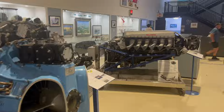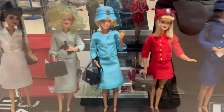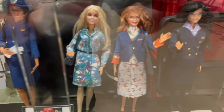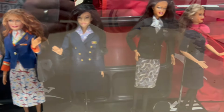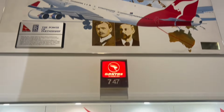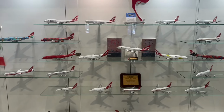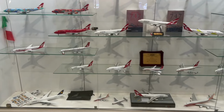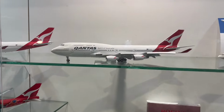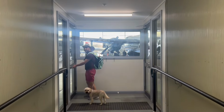Look at this one. Starting from 1947 and then going up, these are different uniforms they wore on Qantas planes. Comment down below if you remember any of these uniforms. I know the last one, that's about it. This is cool. They've got a whole heap of model Qantas planes. So if you're a big fan of aircraft, you might like this display. I'll just come in a bit closer to some of them. Oh, there's a big Airbus. Look at that. Right, let's go into the hangar.